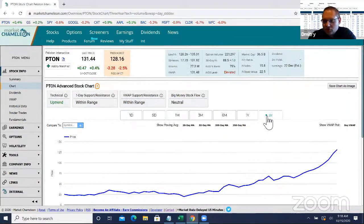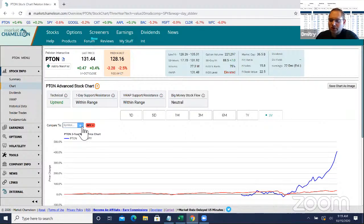So this is the Peloton chart right here. You can see it's just way up. Let's compare it to how it did versus the overall market. You see here it spiked way up. And when we talk about how long it's been, it's not even 3 years out, like 2.